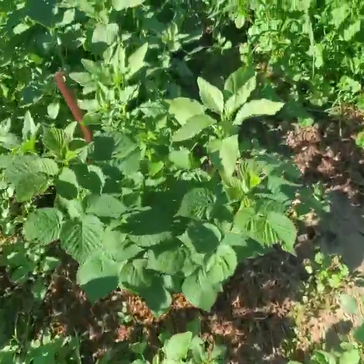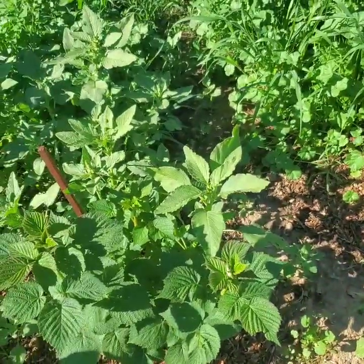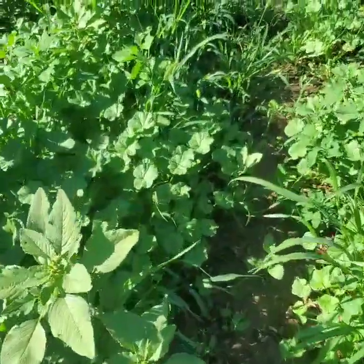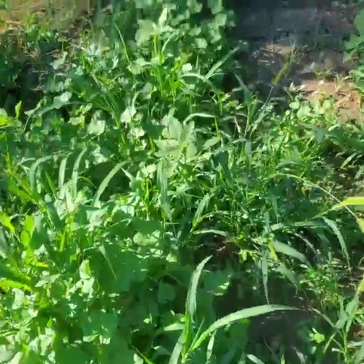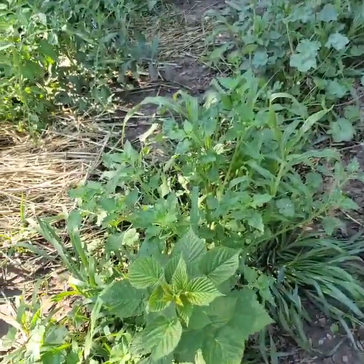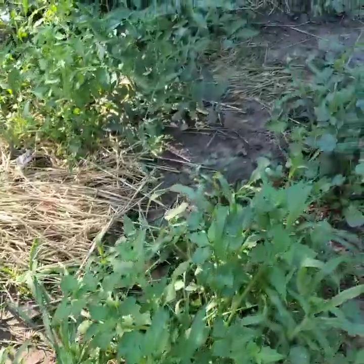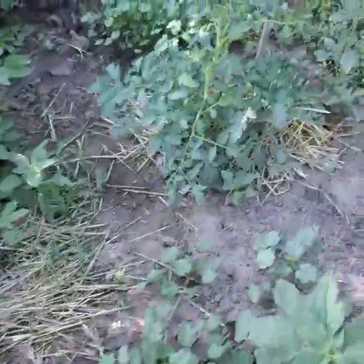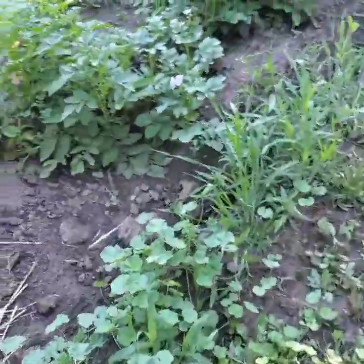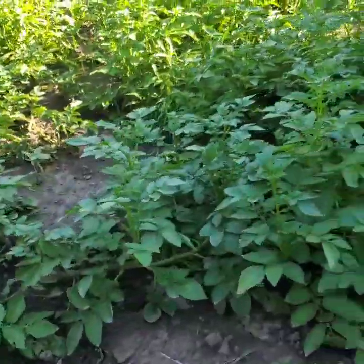It's the only 2 raspberries that look decent, and they are from the store. I am not happy. Deep breath. Everything's going to be okay. This raspberry doesn't look too bad. Everything's just kind of gone cray-cray. The potatoes are blooming, spreading out all over the place.